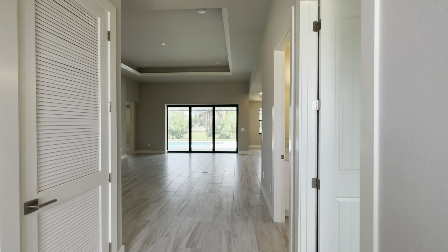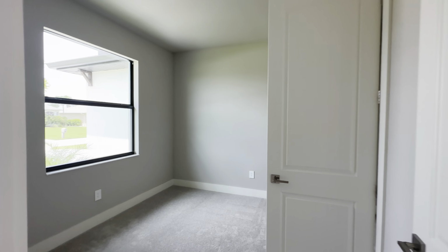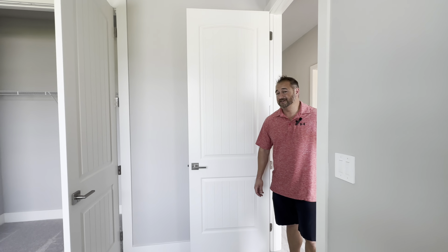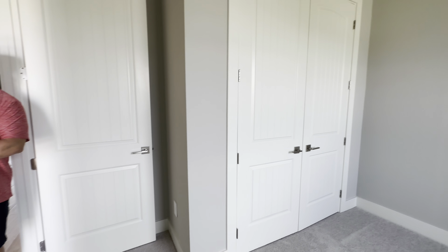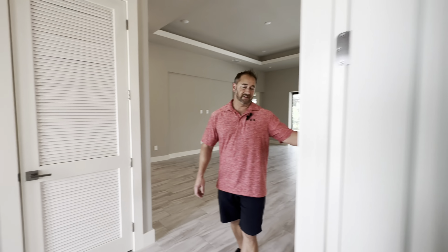We're going to go over to the left real quick. This is bedroom number 1. It's on the smaller side. I would more do this one as a den personally, but that's just me. And then coming over here, we have second bedroom. So right when you come into the foyer, you've got a smaller bedroom on your left and a little bit larger on the right. And it's going to take you into guest bathroom number 1.